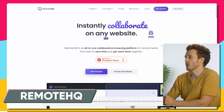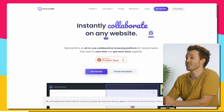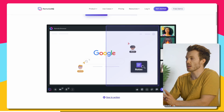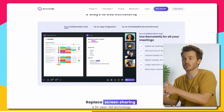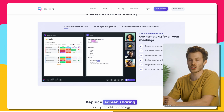Remote HQ. I featured the original version of this way back in the day, but I think this is super cool. Basically makes any app in your browser like multiplayer. So think about having to show somebody something in QuickBooks. You could do a screen share, but that's single player. You could have them show what they're doing, but that's hell, because you're not gonna do it right. This is like a combination of both those things.